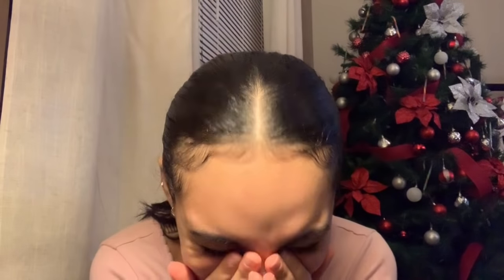So first, I'm gonna start with primer, and the primer I'm gonna use today is this Too Faced Hangover Primer. I use it every single day. Literally, it's so good. Even when I don't wear makeup, I put this on after I wash my face because it feels really nice.